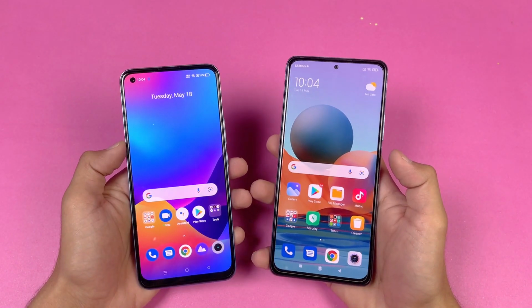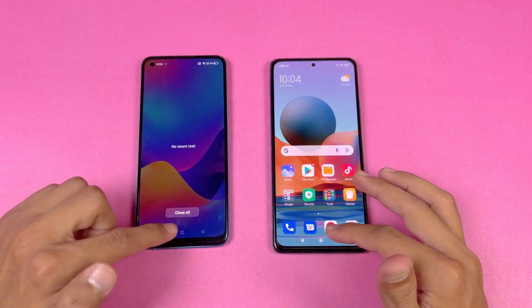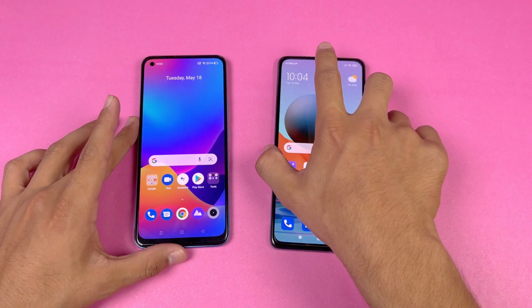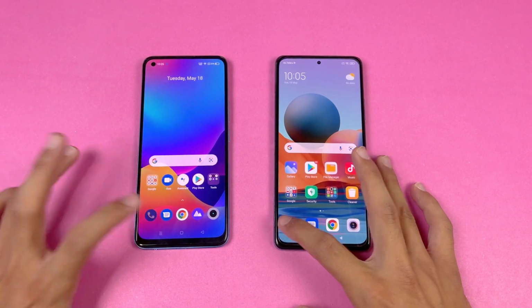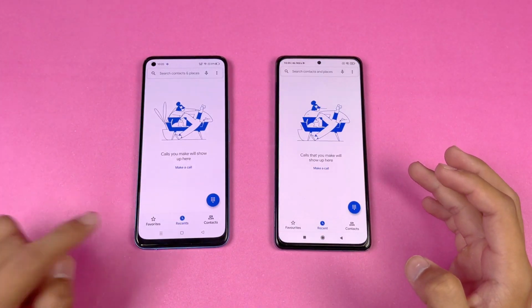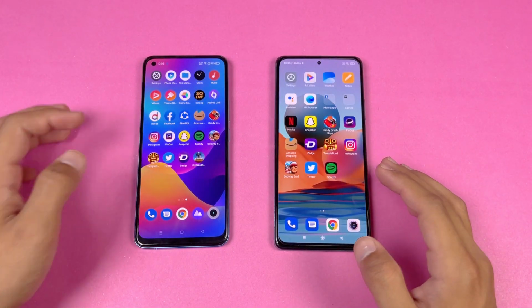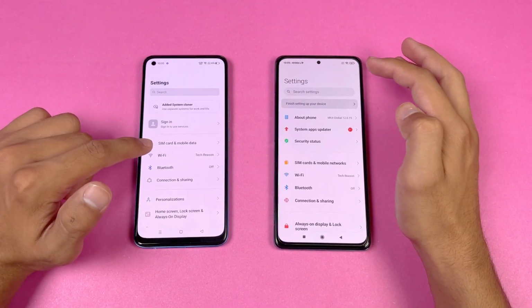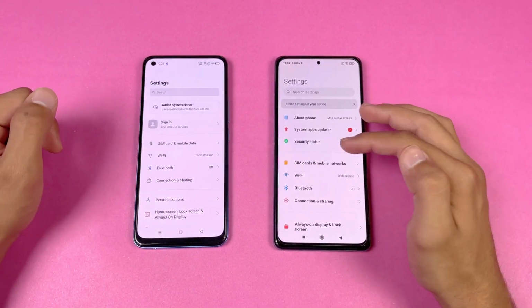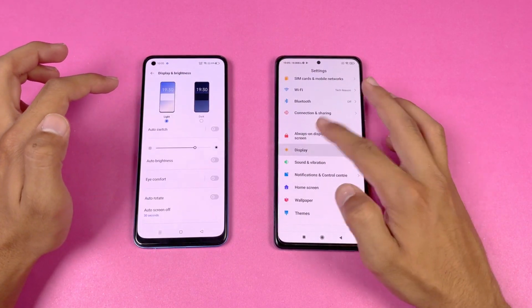Now let's see the app opening speed. Everything is closed in the background, no app is running in the background, and we have the same Wi-Fi network on both phones. The first application is the phone dialer, and that is faster on the Realme 8 Pro as compared to the Redmi Note 10 Pro. Next on the list is settings, faster on the Realme 8 Pro again as compared to the Note 10 Pro. Let me go to the display.